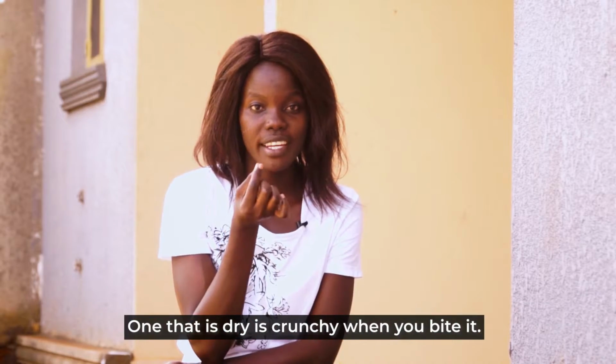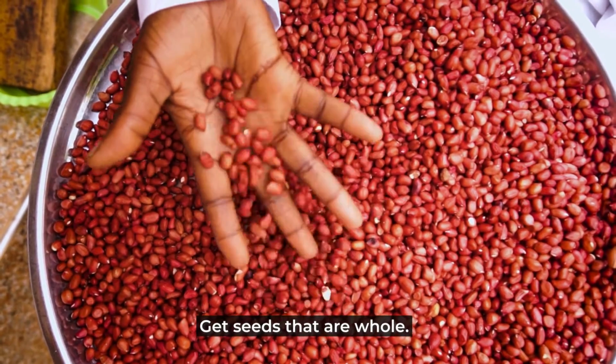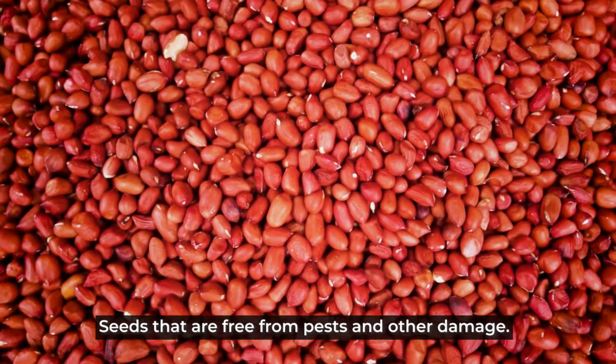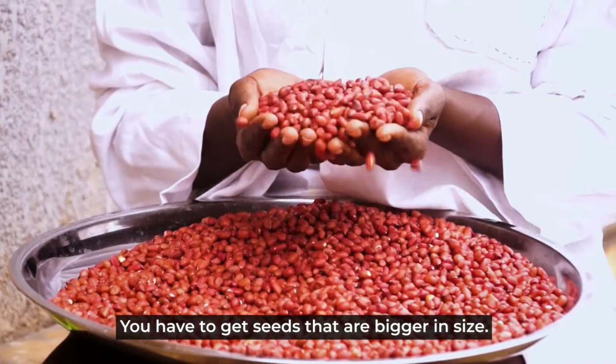One that is dry is crunchy when you bite it. Get seeds that are whole, seeds that are free from pests and other damages. You have to get seeds that are bigger in size.